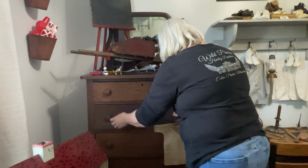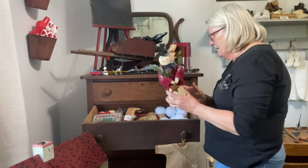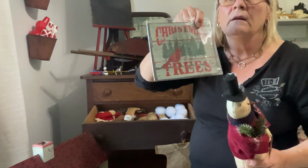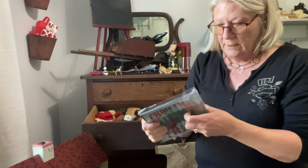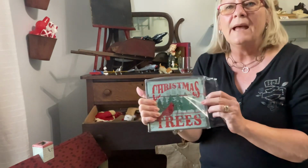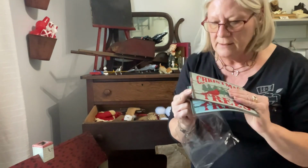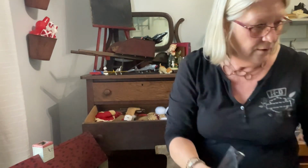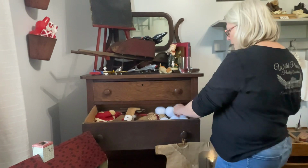Oops. There, now what's in this one? Oh, some of my snowmen. Oh, and this goes on that red truck outside, and it also has, what is it? It has that one and that. So I always keep those close to hand.